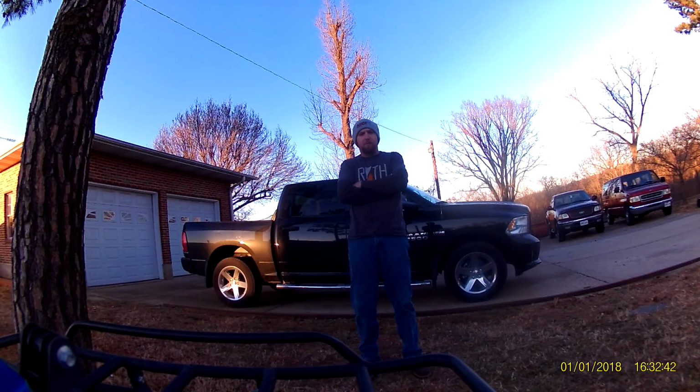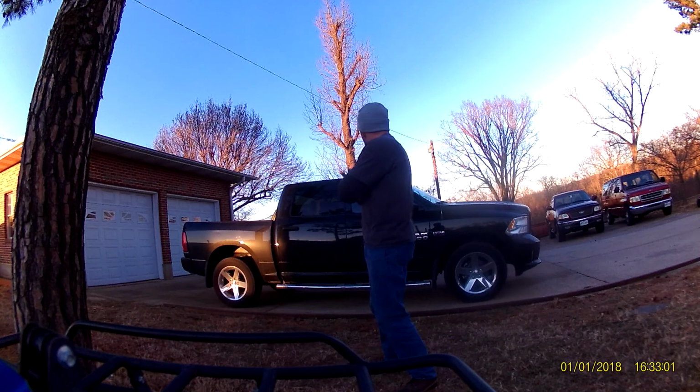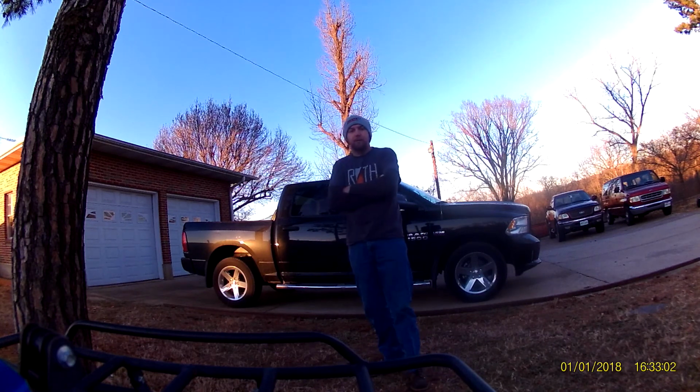I took it up to Ziebart back before it really started getting cold out and had them undercoat it and put a Rhino Liner spray-in bed liner in it, rust-proof the truck. That way, this is the first winter where it's actually possibly going to see some road salt. Actually, it already has, as you can see all over the truck. I also had them do the diamond gloss paint protectant on it.